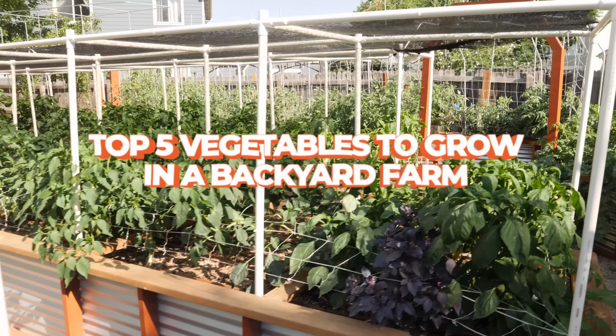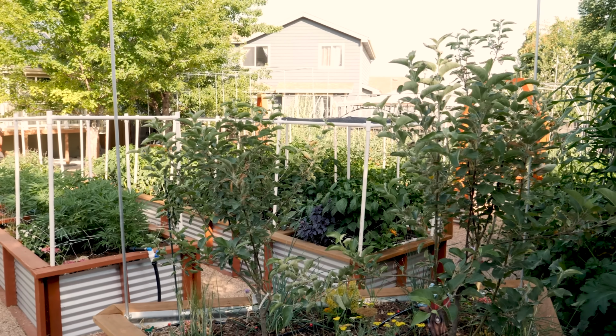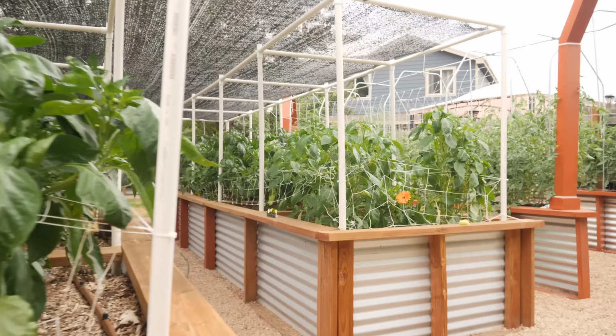We are growing that we're excited about in our backyard farm, from a kid's perspective. Number 1 is Aconcagua roasters. Oh, so you got big, giant, sweet peppers as your number 1? Yes.